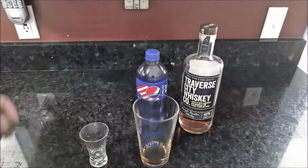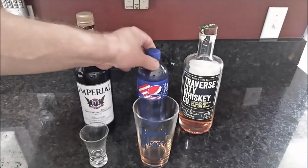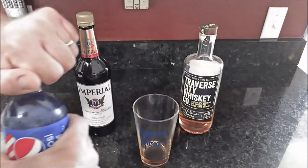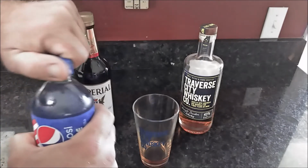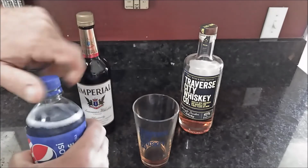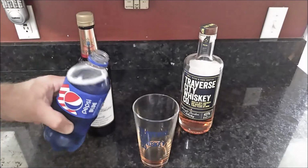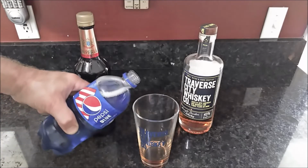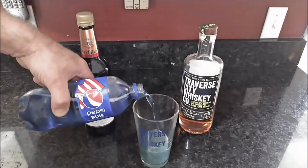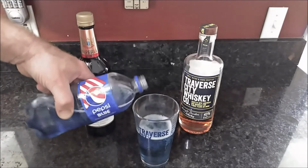Now the Pepsi Blue has been chilling in the fridge. I did buy it refrigerated and I kept it refrigerated. I will say this, I found it originally at a local Speedway gas station. That's a chain of gas stations that I go to, but they haven't always had it, and I had to go around to a couple different what we call in the Great Lakes or in the Metro Detroit area party stores. It's more or less like a package store or a liquor store in most other places.